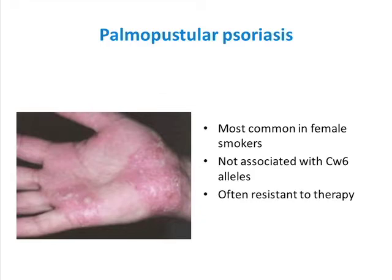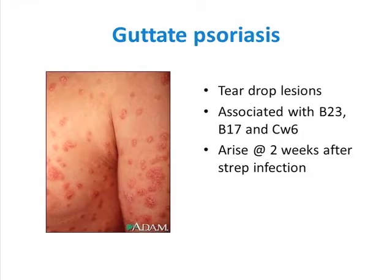Again, I'm sure you have some of these patients in your practice, and this is where you're working hand in glove with your dermatologist to try and clear this up because there are not good therapies out there, to be frank. Guttate psoriasis is rare in the setting of anti-TNF agents. These are teardrop lesions. They're associated with a different immunogenic profile than the palmar pustular, so CW6 does creep in here very strongly, and they usually arise in the setting of a streptococcal infection. So I've seen this occur in patients on anti-TNF agents in the setting of a strep infection, and they develop these lesions, and they're quite distinctive.